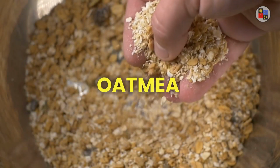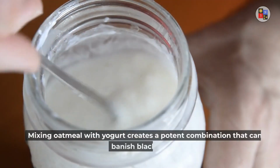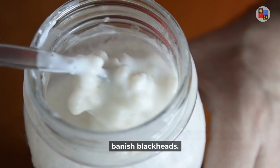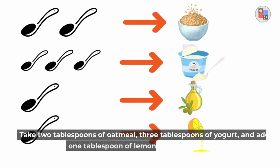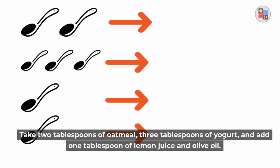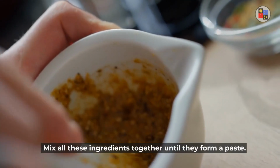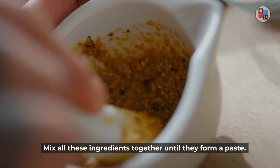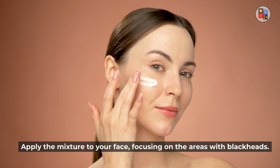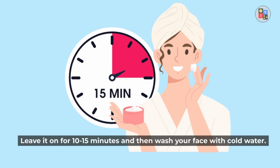Now, let's explore the wonders of oatmeal. Mixing oatmeal with yogurt creates a potent combination that can banish blackheads. Take 2 tablespoons of oatmeal, 3 tablespoons of yogurt, and add 1 tablespoon of lemon juice and olive oil. Mix all these ingredients together until they form a paste. Apply the mixture to your face, focusing on the areas with blackheads. Leave it on for 10 to 15 minutes and then wash your face with cold water.